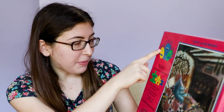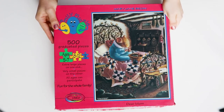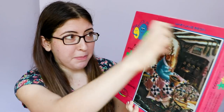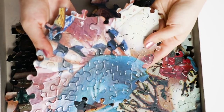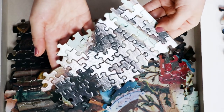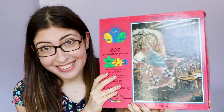Oh, this one is so cute. Okay, I remember doing this a couple times growing up. So this one is a family puzzle made by the company Seiko. But what it means is that there are three different sizes of pieces all in the same puzzle. So I think it goes bottom to top, or top to bottom, like big pieces, middle pieces, small pieces, and they all obviously interlock to make just one finished puzzle. If you have a family, the little kids can do the ones with the really big pieces, and then so on and so on. And it's just this really cute illustration of a little mouse eating her little dinner, and it's just so adorable.